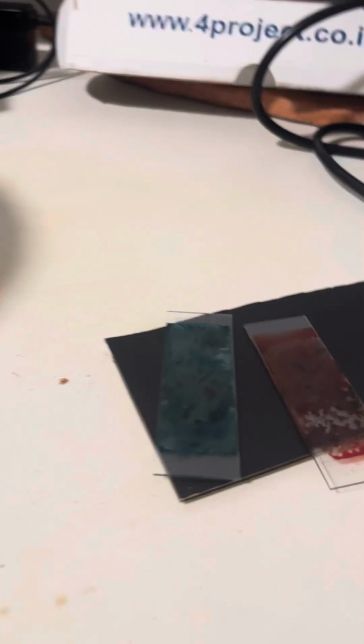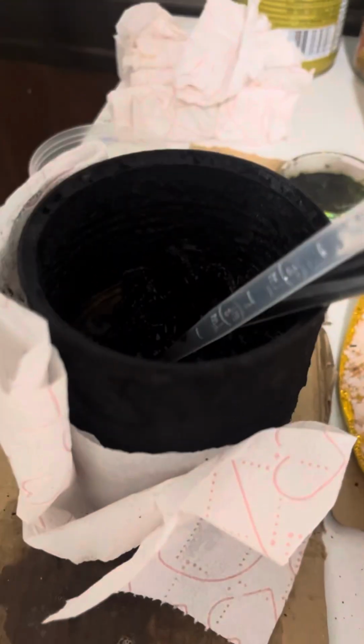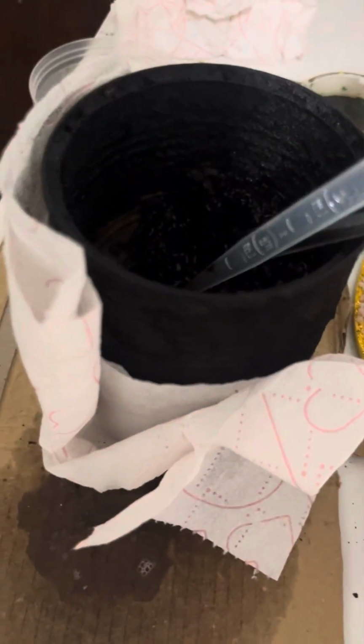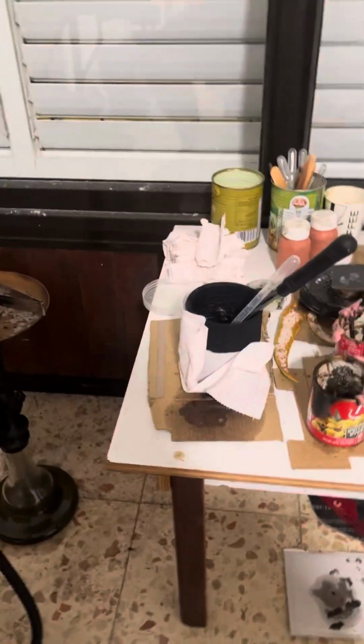Good evening. So this will be a microscopic examination of two slides from the same container, one stained with eosin, in white, one methylene, in blue. This is the container. The toilet paper was just used so as not to stain my hands. Let's continue. It was kept during the day.